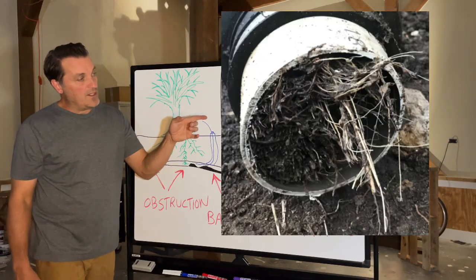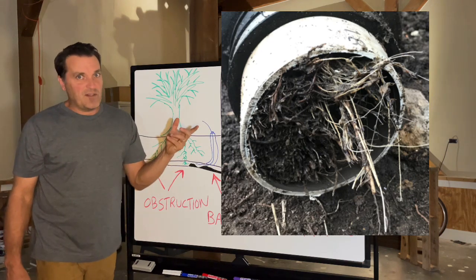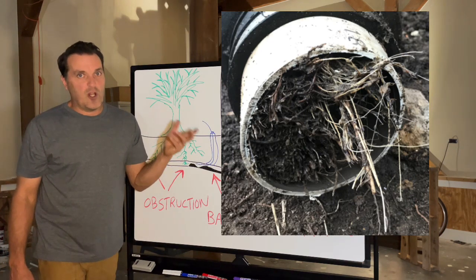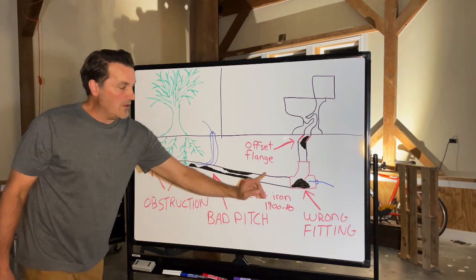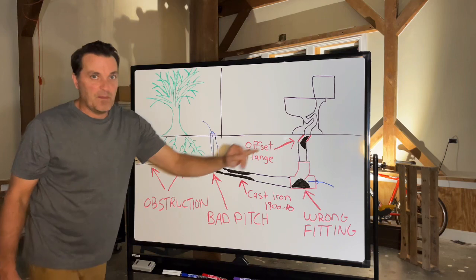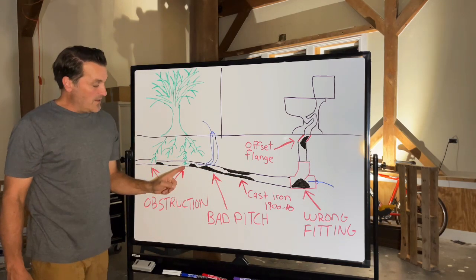And here's a picture of what an obstructed line with tree roots looks like. It's pretty crazy. You can see how that would clog things up. And not only will it clog it up, but it will create a backup all the way literally up to here, because the solids and even liquids sometimes cannot get through this obstruction.